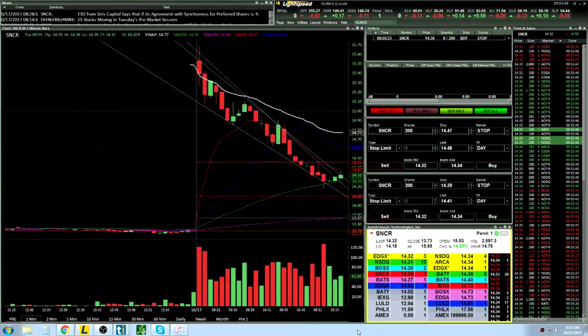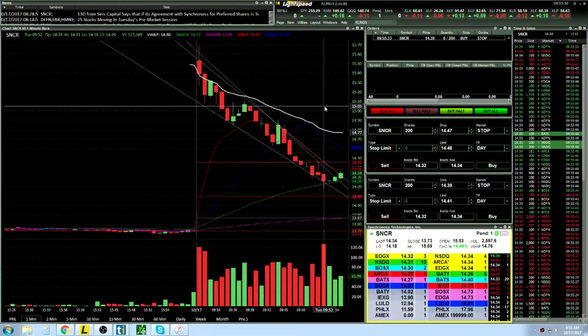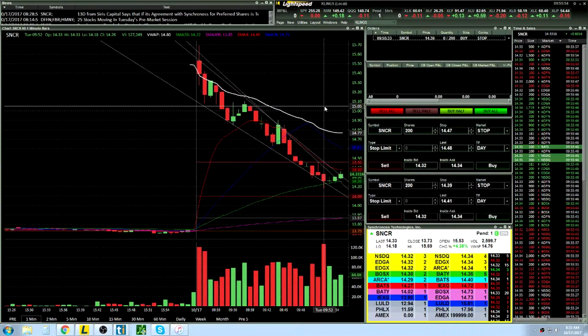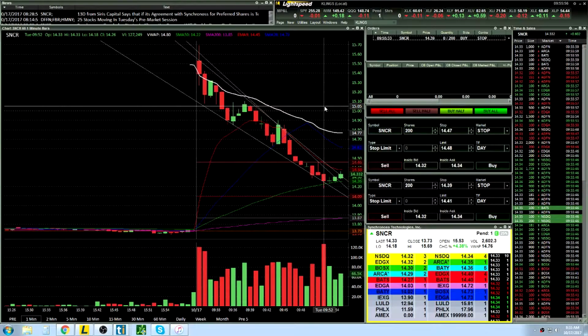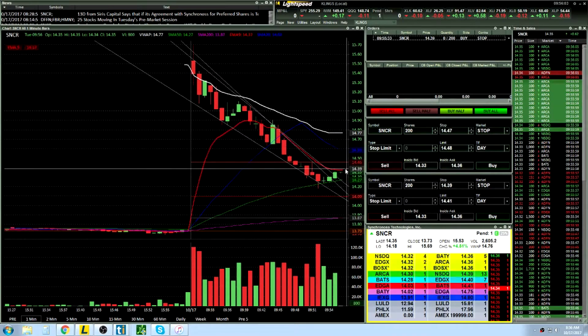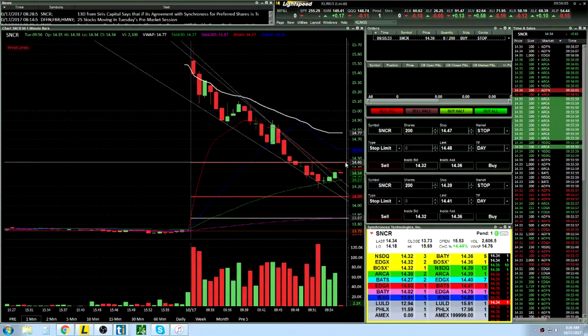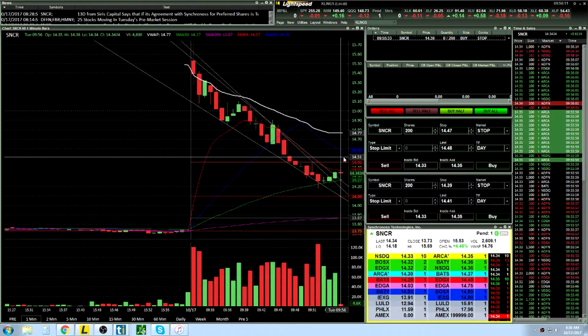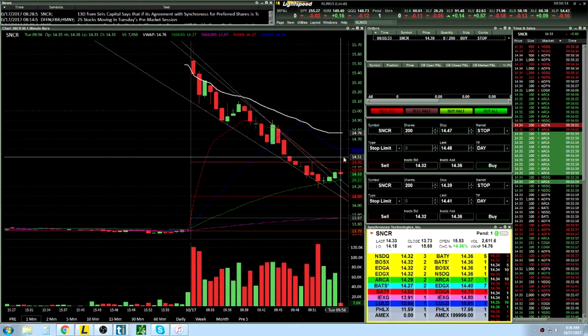Okay, I'm looking at SNCR here. It's making a fallen wedge pretty much right since the open. I need to write down some things. I will be trading it on the fives, but I'm going to get half size here and then half size again up at 50. Profit target's going to be the VWAP, so it's probably going to be about 70.